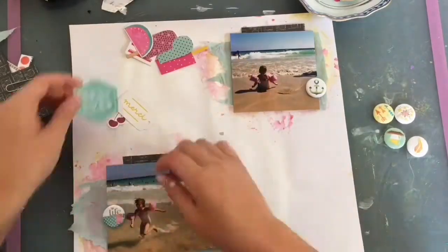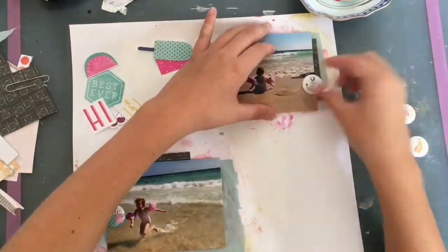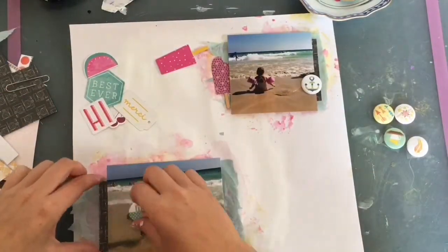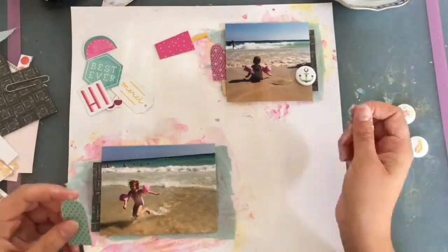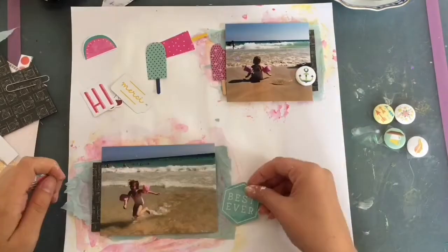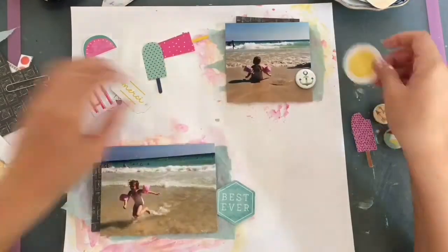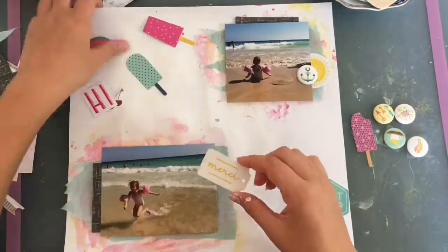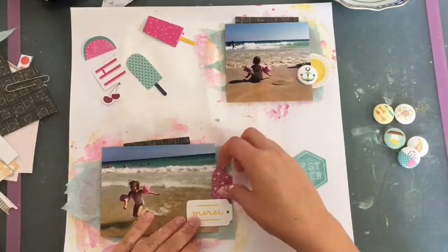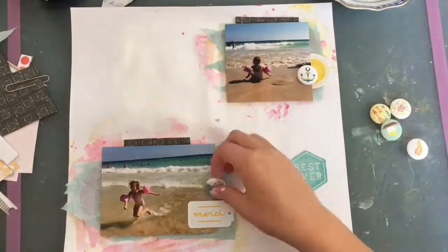And now I'm going through the Serendipity collection and trying to pick out pieces that I think might work. So I'm playing with those ice creams, and I love the ice creams, but I couldn't make them work onto this page. And then I flipped the black piece to the side because I thought it would look better, but then I decided I liked it more at the top. And then I pulled that yellow sun from the Serendipity die cuts to add behind that flare there and sort of give it a little home.